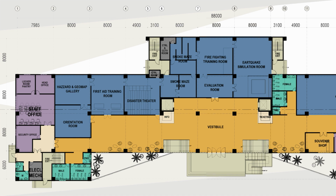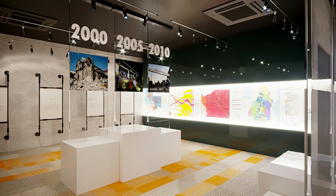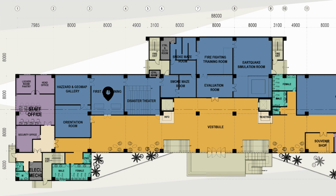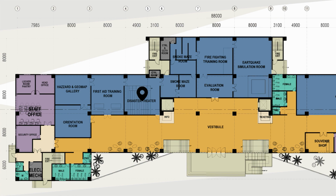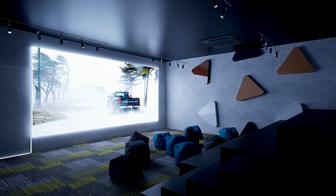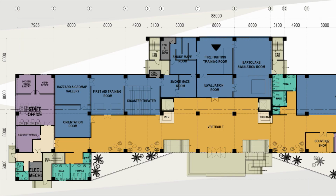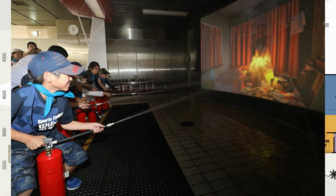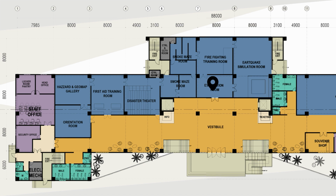Focusing on the simulation, here's the flow of the program. First is the orientation room where guests are oriented with the program. Then the hazard and geomap gallery. Next is the first aid training room. The disaster theater. Smoke maze room. Firefighting training room. Earthquake simulation room and evaluation room.